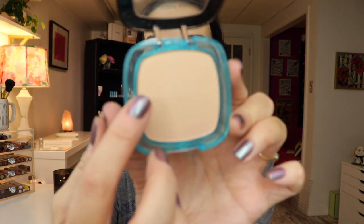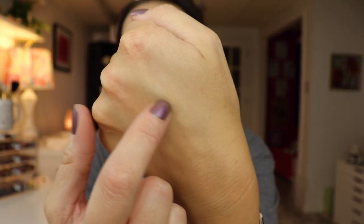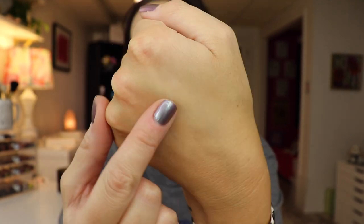Wow. Another powder that I was not a fan of, Infallible Pro Glow. The shade doesn't really matter. I just didn't like the powder. This one's number 24. What got me was the top of it's like shimmery, but the bottom is matte. I just didn't understand it. I don't know if you're gonna be able to see this, but it actually has little flecks of shimmer in it. It's not just luminous, it's shimmer. Like what? But oh my gosh, my skin looks terrible. Wow. Okay, let's move on.